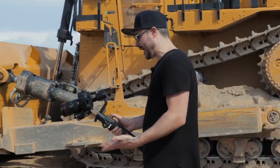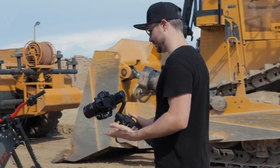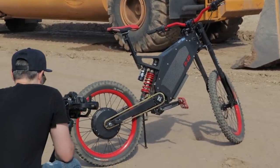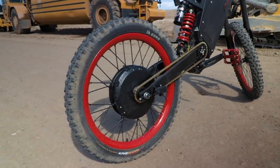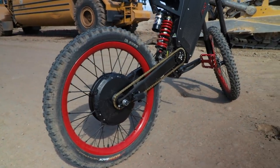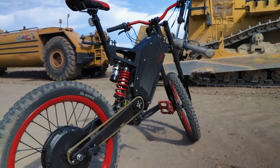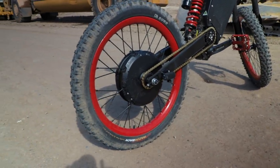I have to start with that because it has to be said. This thing is extremely expensive, extremely pricey. But when you've got top of the line gear, you're gonna be paying a lot. That's just the name of the game, man. So look, let's start back here with the power.